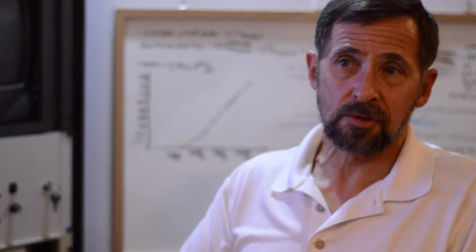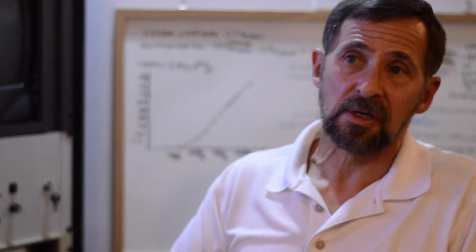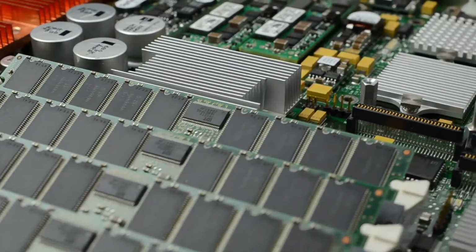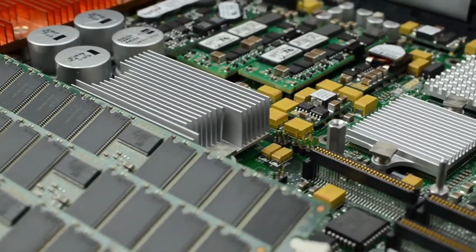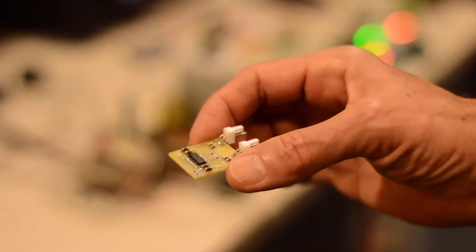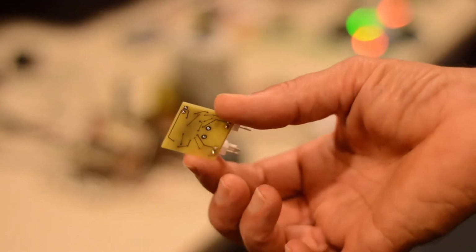Some tests have shown 20. There's speculation of even 40-year runs of batteries as long as they're not discharged below this 80% value. The two things that the battery management does, and we have found a particular circuit that works very well with ours. We have an integrated system.